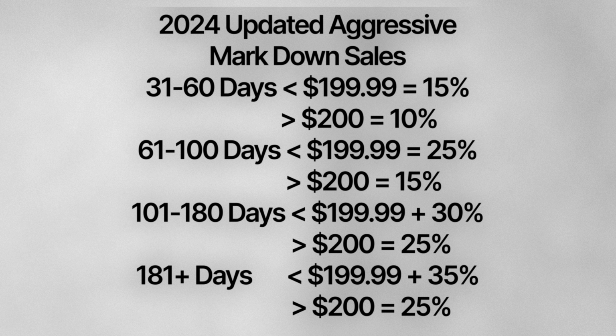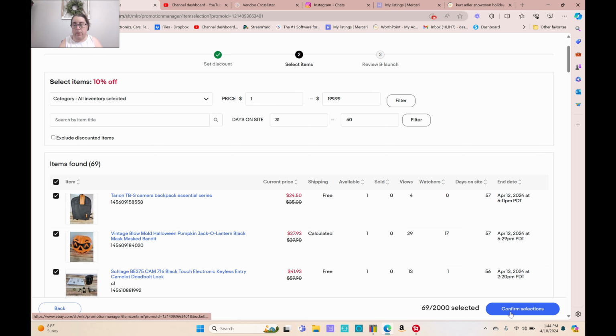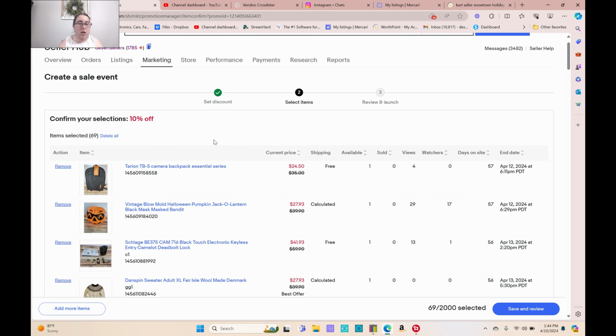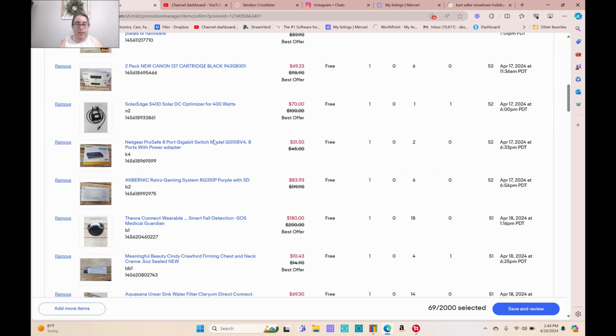So we can actually go back. So once you do this, add, let me finish this. If you select them all, you will then be able to confirm the selection and see that 10% off all items. Save and review.